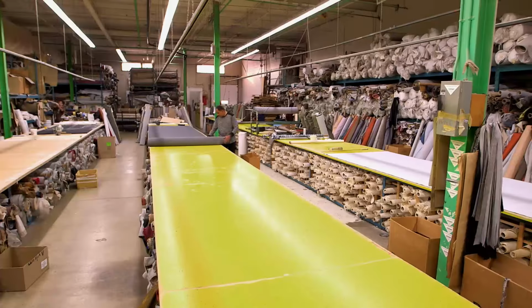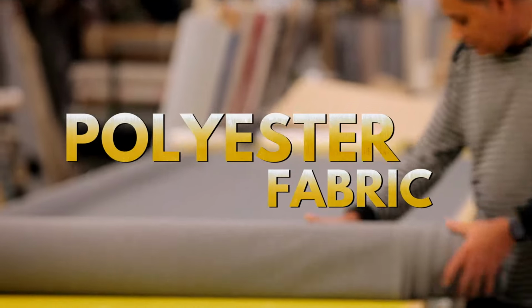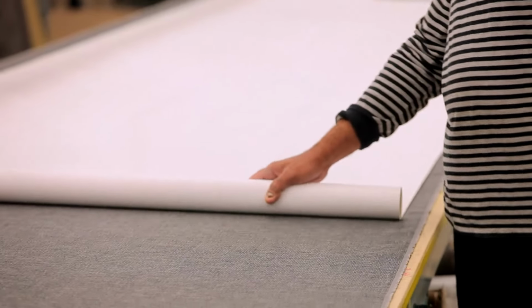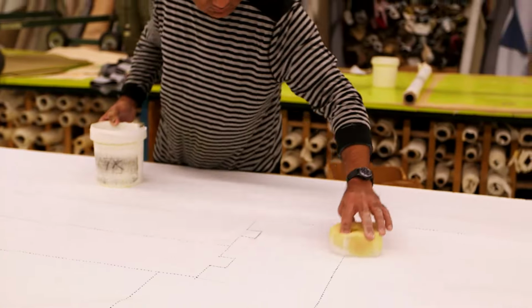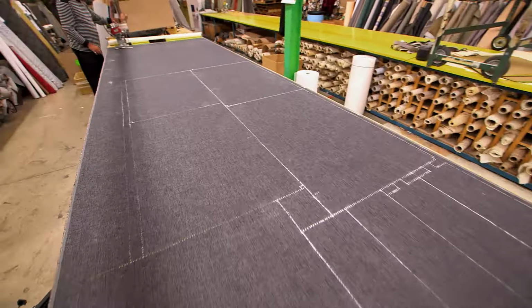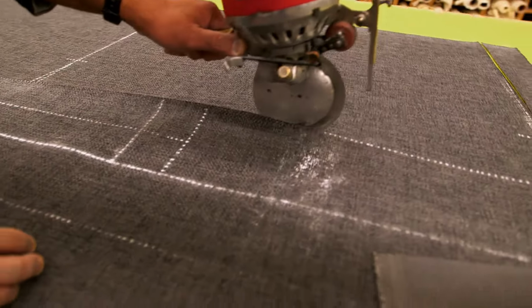Modest. Evelyn's construction begins here on this 44-yard-long cutting table with Tyrone. A 50-yard roll of polyester fabric is rolled out. Then a sofa pattern, drawn to scale on perforated paper, is rolled out on top. Tyrone traces the pattern using a white powdery chalk. When the paper is rolled away, that pattern is visible on the fabric, ready for Tyrone to start the cutting process using this tool. Yeah, that's a rotary blade, and it's used because it can cut fabric on a curve.